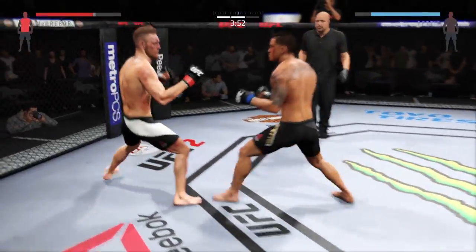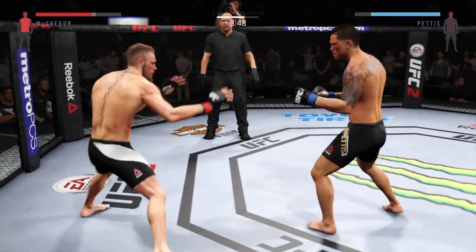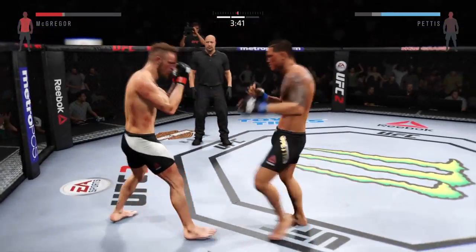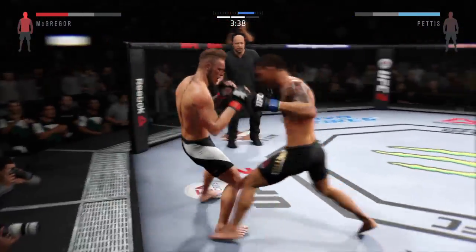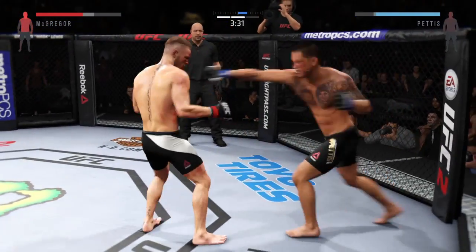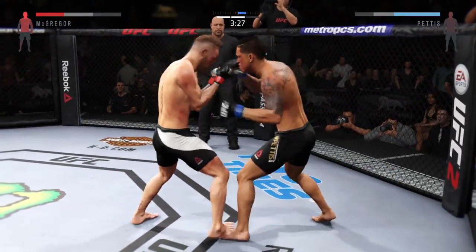Oh, that one hurt him. Trying to stay out of trouble here. Caught him with a big right hand. Huge kick misses. Oh, beautiful uppercut.